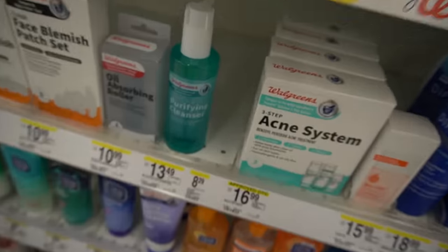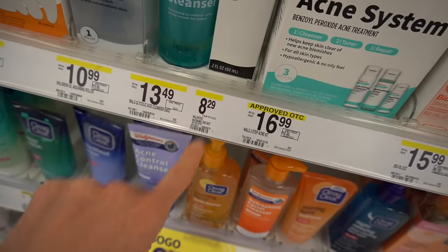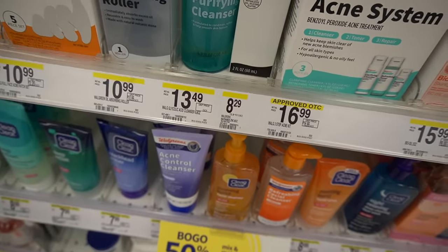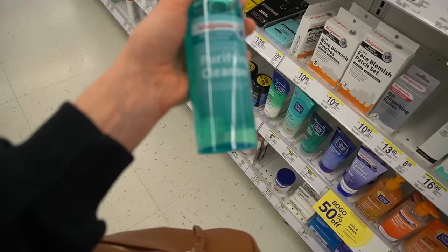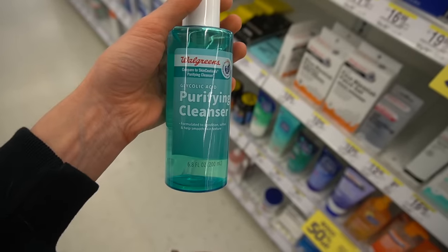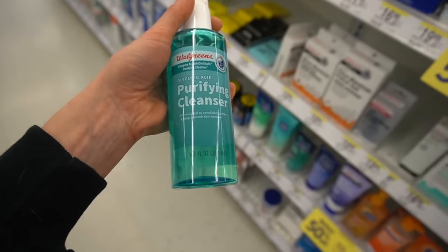Is this really a big savings, though? Because The Ordinary is pretty affordable. I'd have to go back and look at how much The Ordinary's one is. You get 2 ounces for $8.29. But check this out. If Walgreens has not been working at the bench, I don't know who has, but they are trying to dupe a SkinCeuticals glycolic acid cleanser.